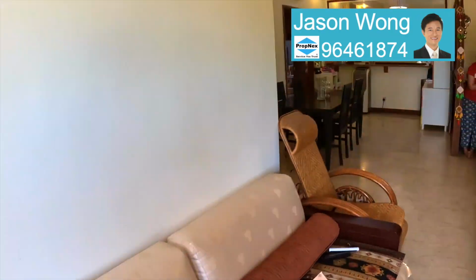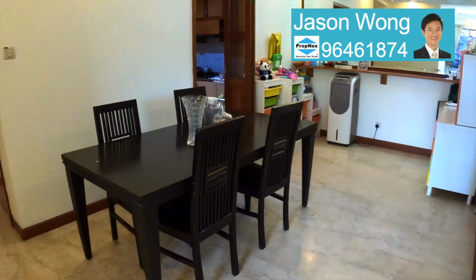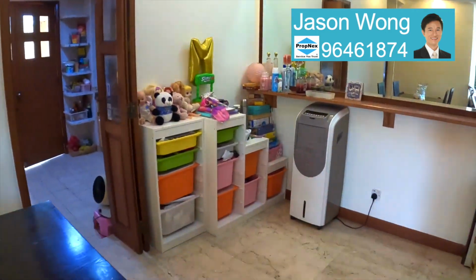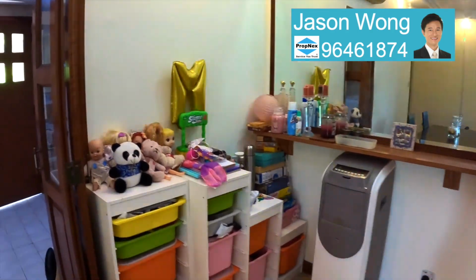Okay, let me walk towards the dining area. This dining area is very spacious. You can fit in an 8-seater easily. And it also comes with a recessed area. This area has an additional storage space.